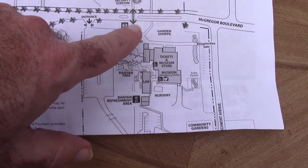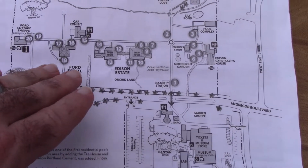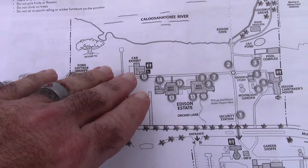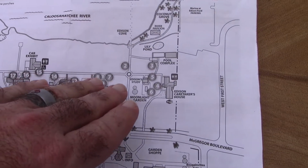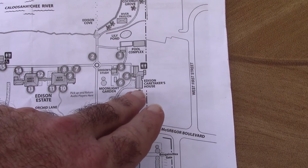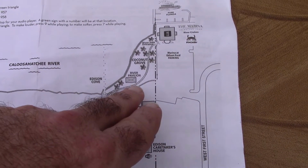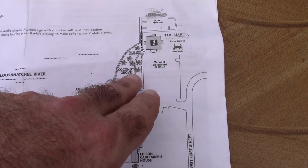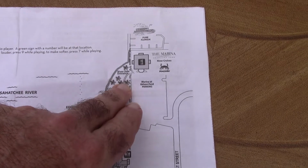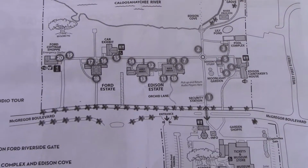Then we're going to go across the street, and we're going to check out the Edison Estate, the Ford Estate, the Ford Cottage Shop, the car exhibit. There's Edison's study, Edison's caretaker house, the Moonlight Garden, the pool complex, the Lily Pond, the River Pavilion, the Coconut Grove, and the Riverside entrance over here, and there's a marina back over here. All right, so let's take a look at all this good stuff.